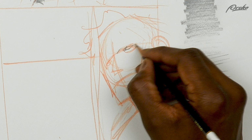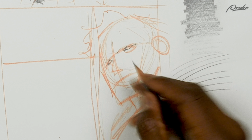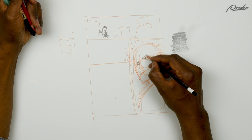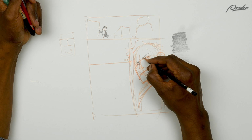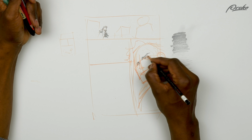I always start off with the eyes, because once I have the eye, everything else flows from that. And that's how you communicate with people. You talk to them, you look at them, you look at them through the eyes. So I am actually going to go straight to the eyes first.